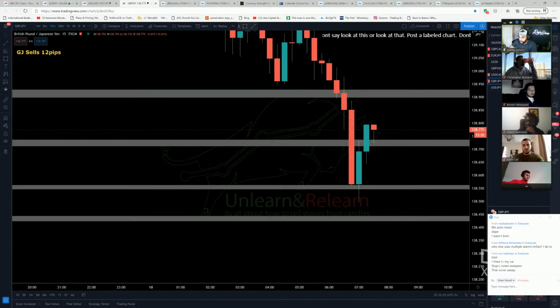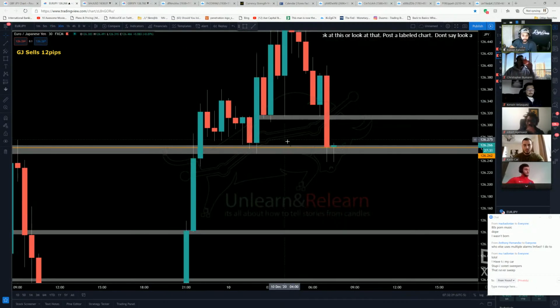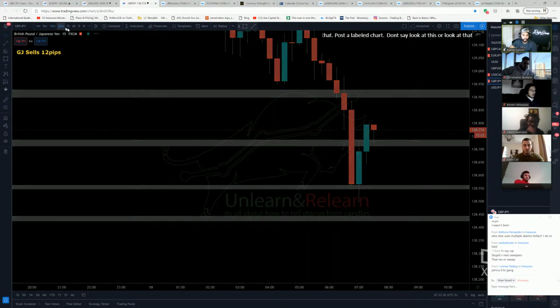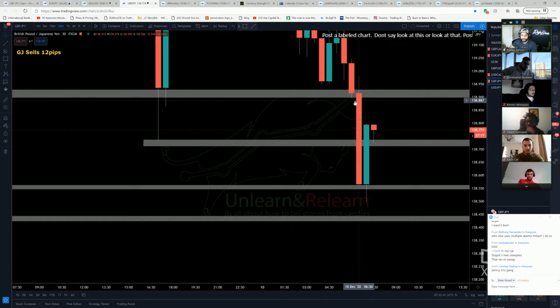All right, once EJ breaks the low, sells? I would say so. It would make sense, because this candle closed bearish and the next one breaks the low, then it's continuing down, just like how Pound Yen moved down once we broke the low on the 30-minute right over here.